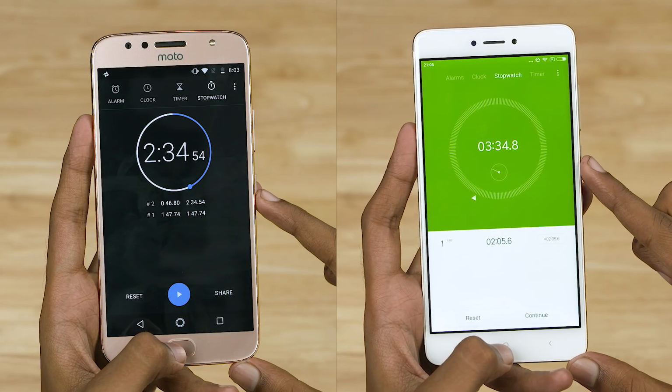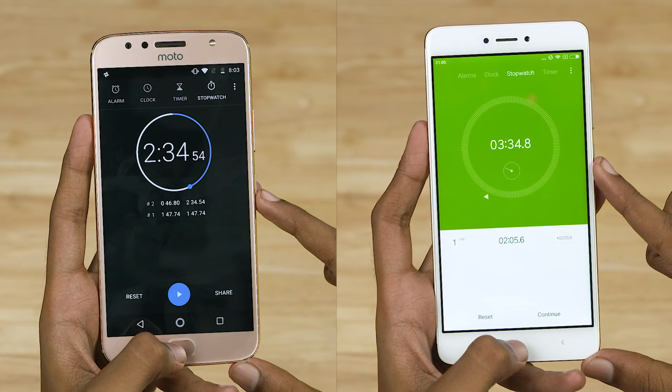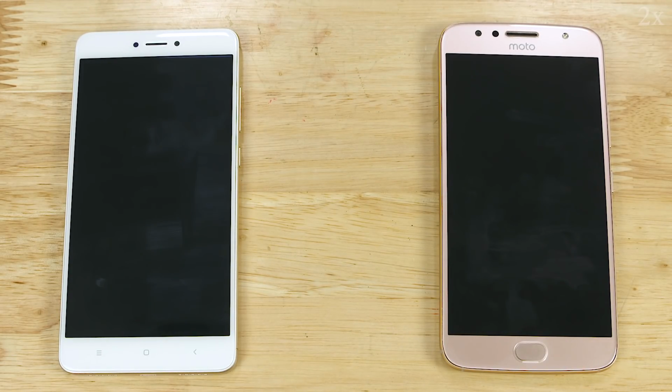And finally, the Redmi Note 4 finishes the test in 3 minutes 34 seconds. It's worth noting that it reloaded all the apps from Skype. Let's now boot the phones up to check the boot timings before wrapping up.